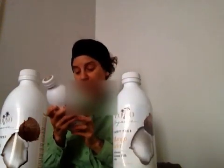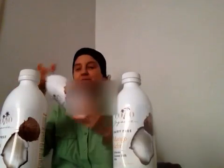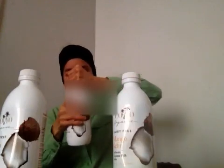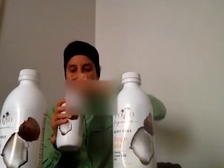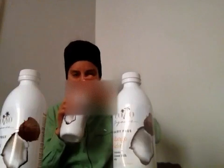So I want to see, it does say shake me to enjoy, so I'm going to shake it up. I haven't actually opened this bottle up yet, but now I'm going to open it. So that might release some of the air. Let's see. And it doesn't say that it's pasteurized. Ooh, it's kind of thick in there. Wow. It's thicker than I thought it would be.